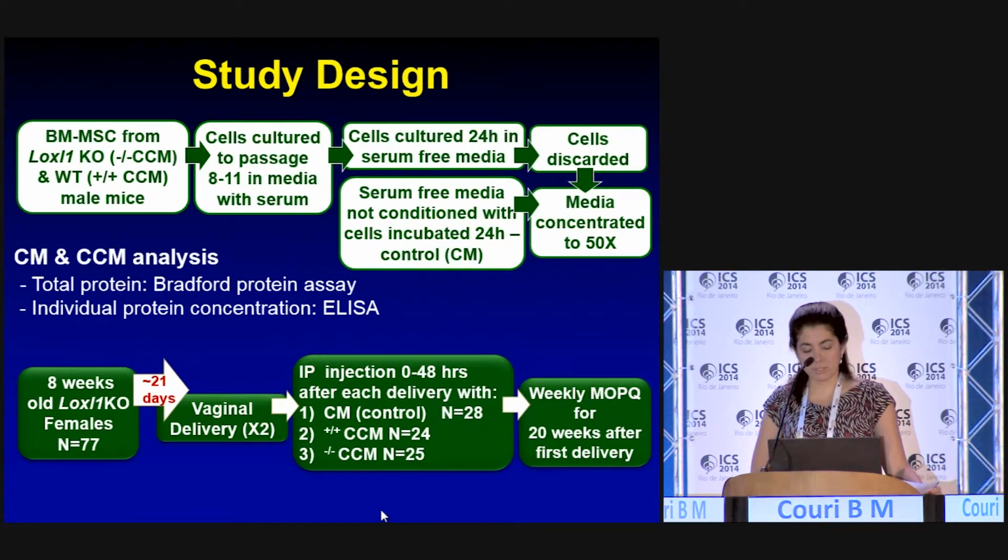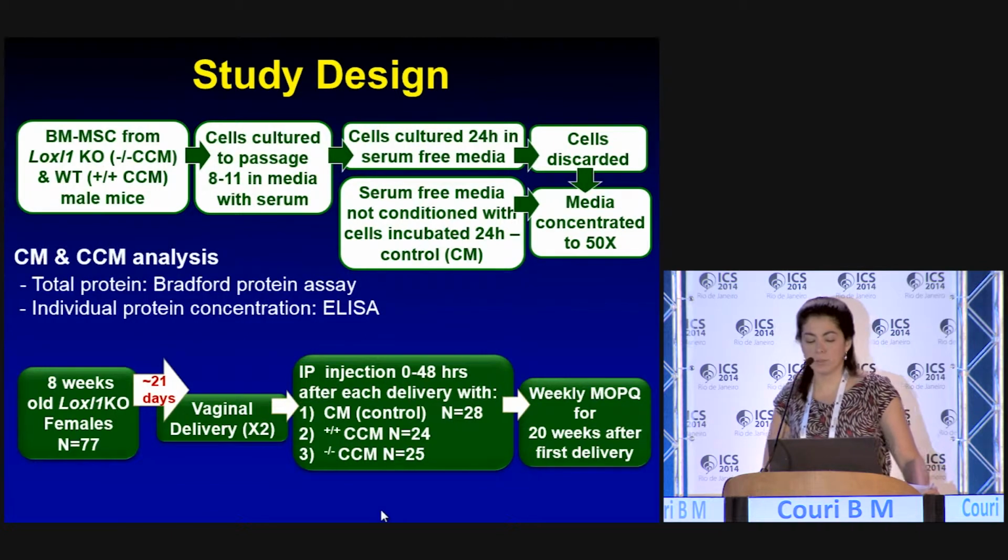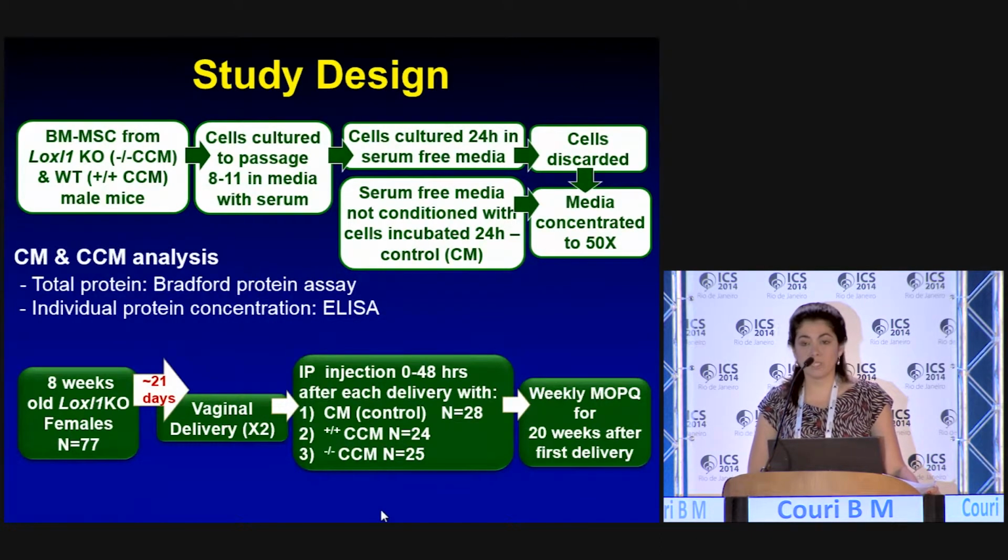The animal model study design was done using 8-week-old LOXL1 knockout females. They deliver around 21 days after becoming pregnant, and they were randomized into 3 different groups: control, given CM, negative CCM, and positive CCM. After the second delivery, these animals were kept in the same group and received the same treatment as they received after the first delivery. And we did the MOPQ assessment weekly, starting the first week after the first delivery.